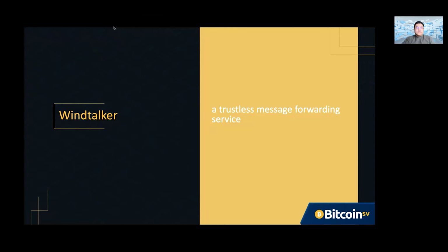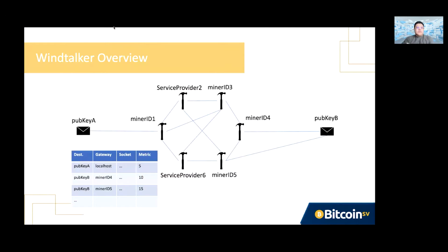The first one is WingTalker. It's a trustless message forwarding service. And DocID, which is a decentralized identity protocol. Let's take a look at WingTalker. Basically, it consists of three parties. One is the sender and receiver, and two is the service provider, and there should be another service provider to forward information between them. So we can see in this graph that when the sender, which holds public key A, needs to send a message to public key B.